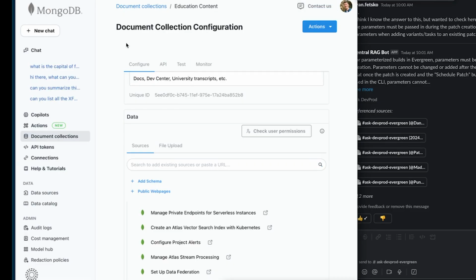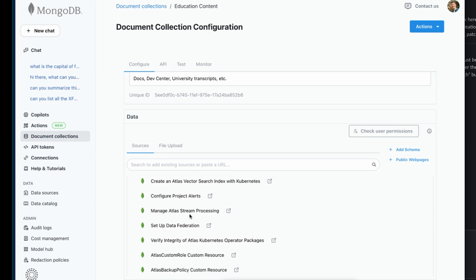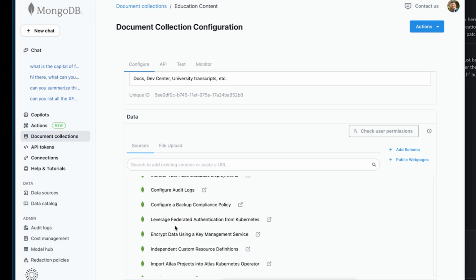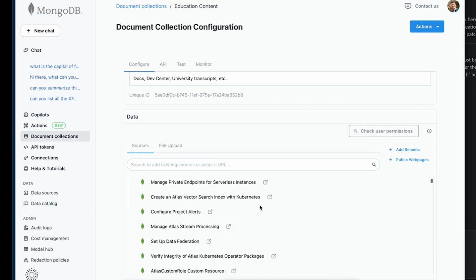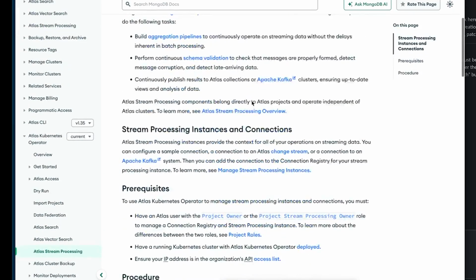So what we have here is Central RAG as a platform, and I'll talk through one of our collections. This is all the information from our public facing docs, our dev center, MongoDB University, all the transcripts. So all kinds of interesting content here. This was curated by our education team, who were looking at this for their own use, and you can link through and see the public facing docs about Atlas Streams. But it's all available here as a Mongo collection.